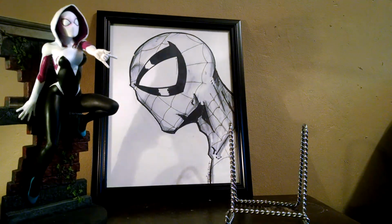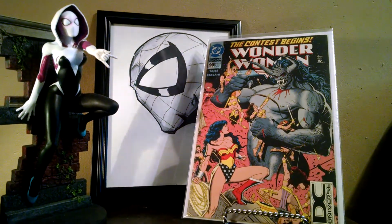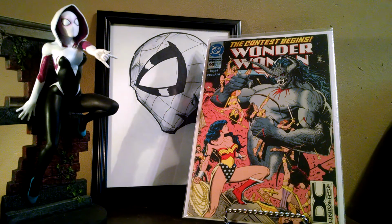And the funny thing is, the day after I got that, I went to one of my local discount stores. It's one that I don't actually hit very often. I think I've hit it once before. It's kind of a newer location. But all the comics there are 50 cents. And the day after I got that lot, I went and found this there. So I got a second copy with the DC Universe label. So that's really cool.